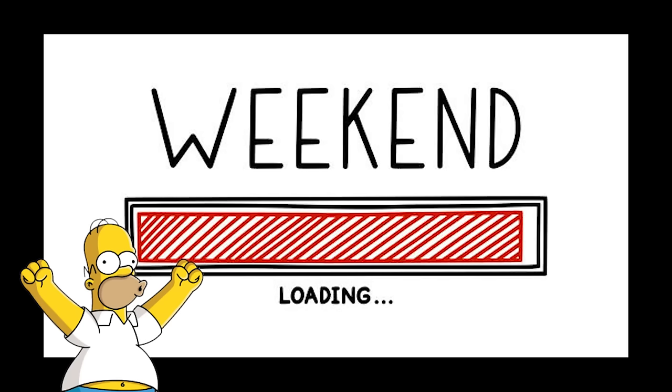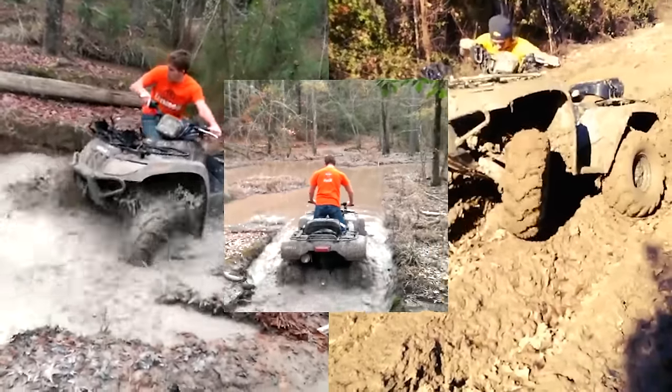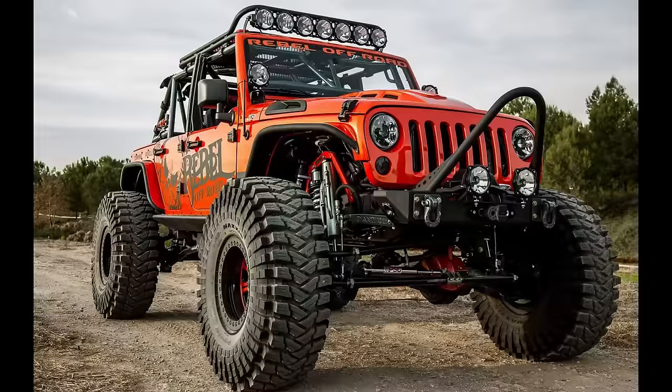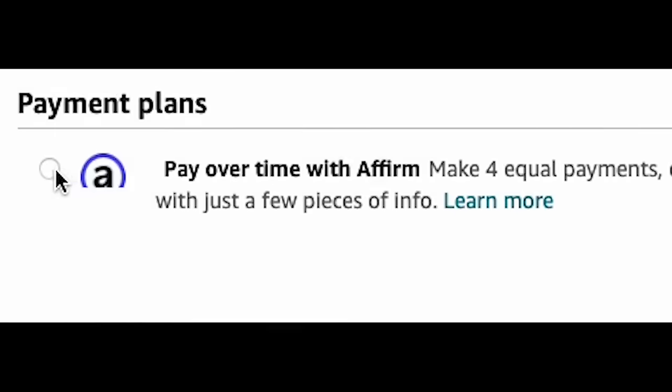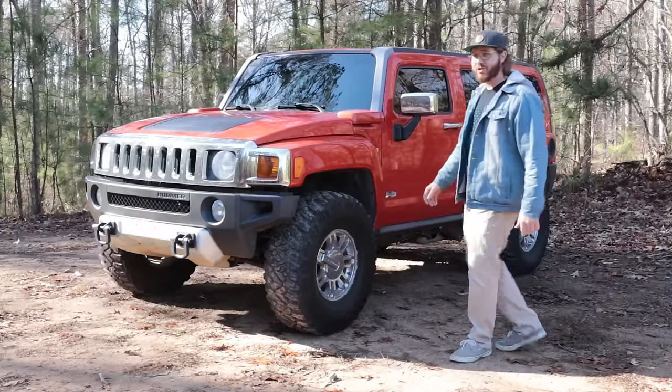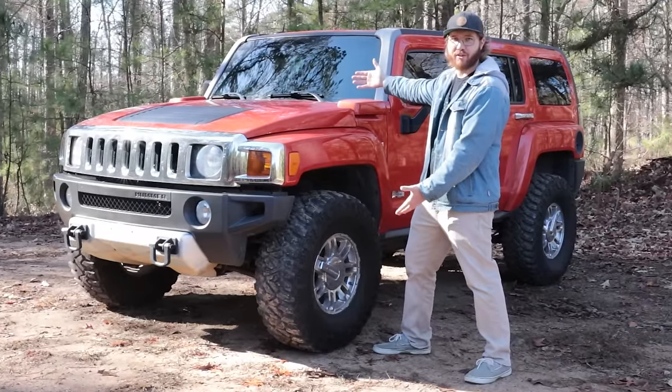When I was growing up, one of my favorite things to do on weekends was off-roading with my parents. At the time, we were only riding four-wheelers, but I always told myself that I'd eventually have some kind of giant off-roader for myself. So now that I'm an adult and I can make my own irresponsible purchases, let me introduce you guys to Chonk, my 2008 Hummer H3 Alpha.